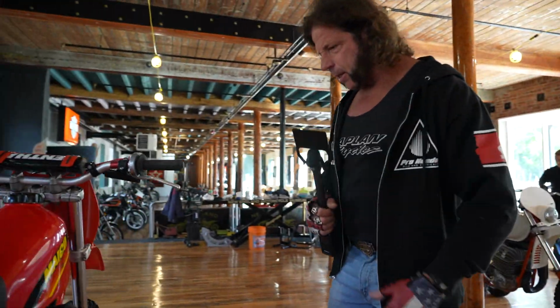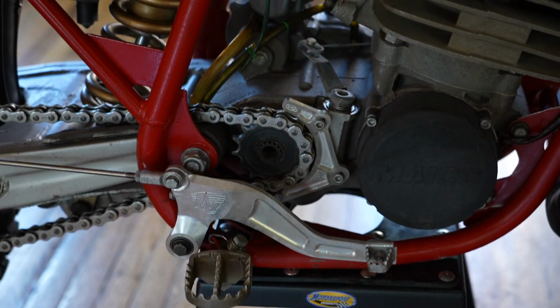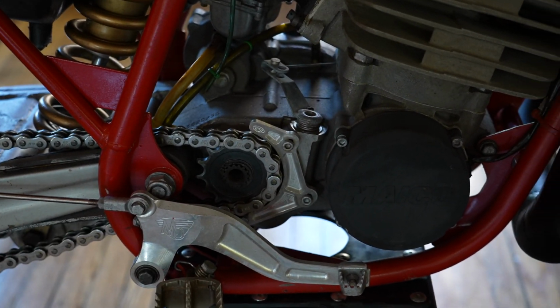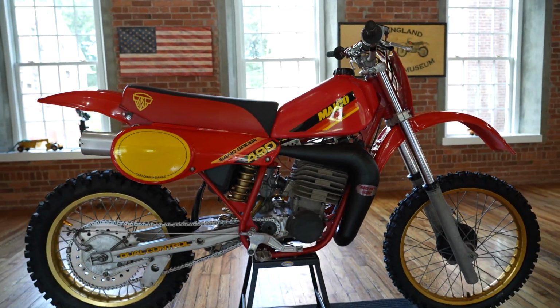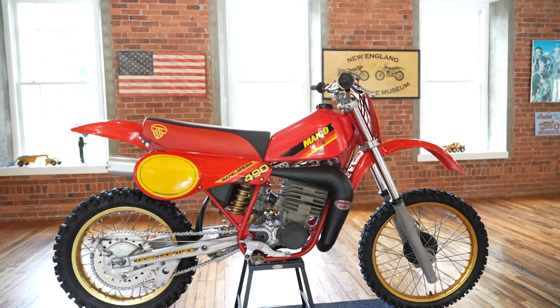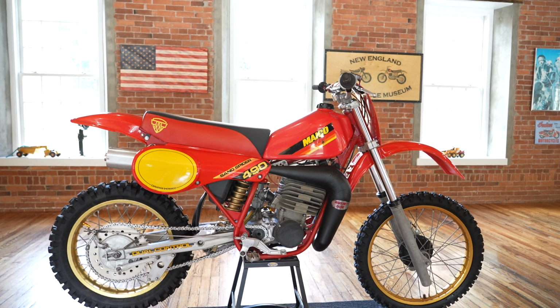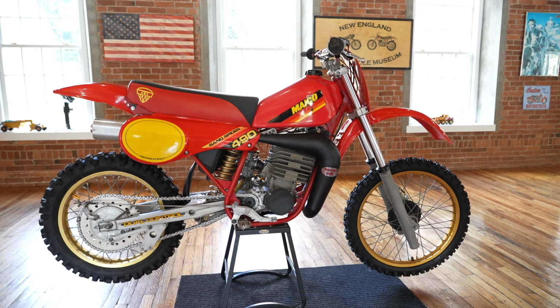The engine cases appear to be in good shape. This is mechanically exactly how we got the bike from the collector that we bought a bunch of big bores from. We have a huge backlog right now, so we're gonna let this one go as is. The engine kicks over, but it does not run. I don't know what it needs to get running, so worst case scenario, figure an ignition and rebuild the motor, top end, maybe put some crank seals in it. Either way, once you got it apart, might as well refresh it.